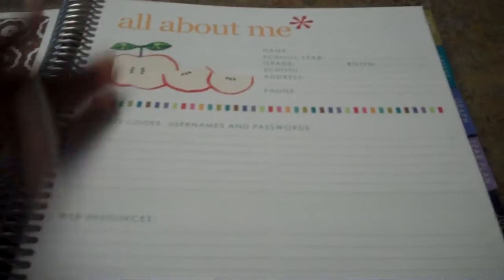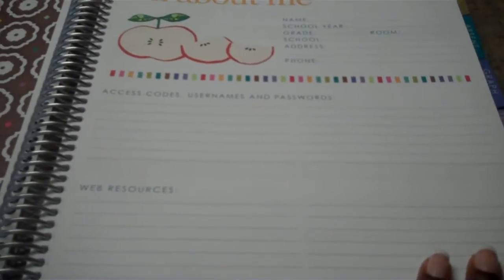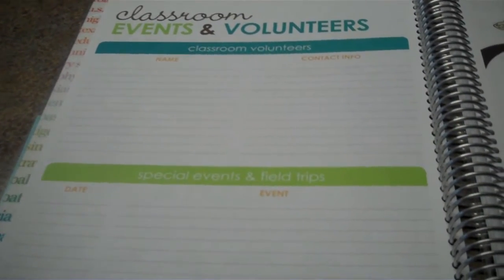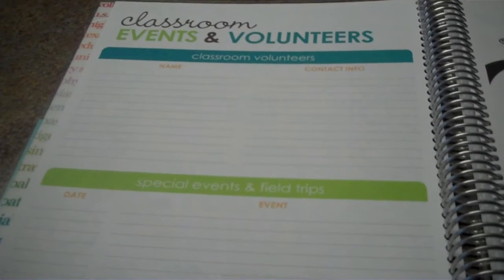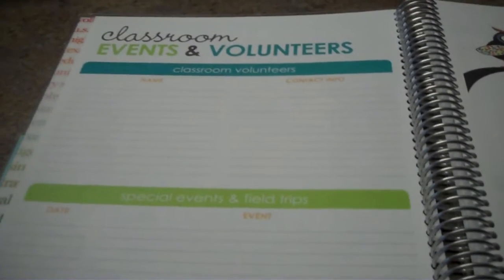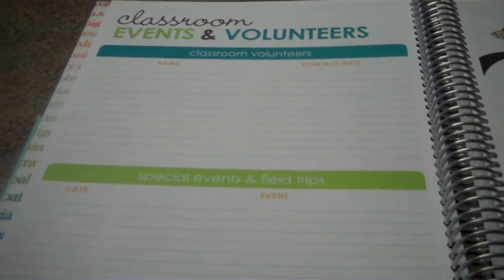The next page is the All About Me section. I have not filled this in, which is great, so you're able to see what you would be able to put on this particular page. On the back of that is your classroom events and volunteers. This is probably more ideal for an elementary teacher who might have more volunteers in the classroom, but as someone who teaches junior high, it probably won't be used for that particular purpose.